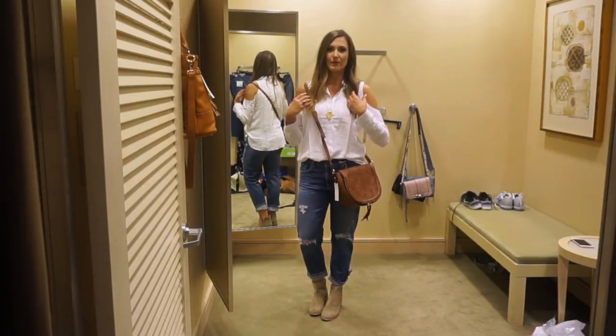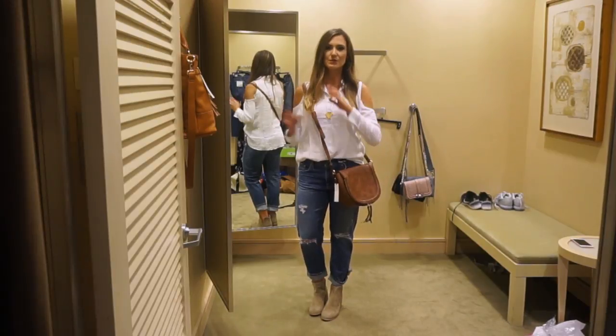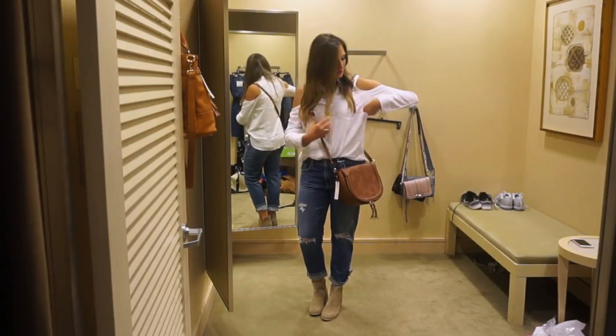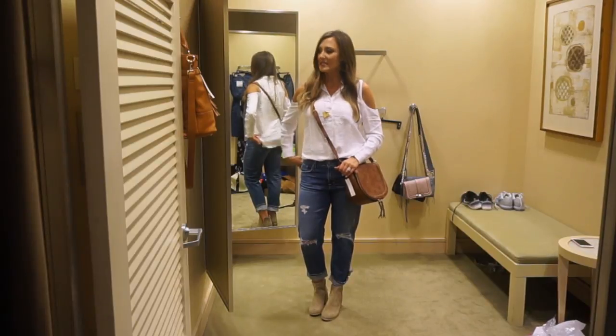You can even throw a blazer over it and no one will know that you have the cutouts, or a cardigan. So it functions throughout the winter for you. Excuse the loudspeaker. I definitely think this is something you should give a try. It's under $30, so a really easy piece.